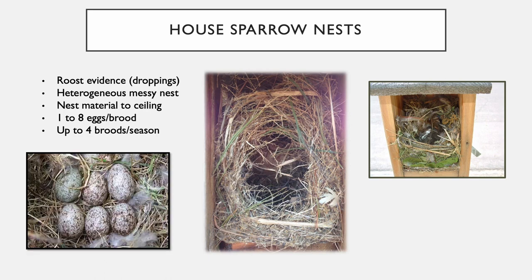The house sparrow egg color can vary somewhat, from almost pure white to cream to greenish or bluish. The left top egg in the right picture is a good example of this. Mottling is dark, almost black, and can vary as more streaky or speckled. Eggs are about 0.8 of an inch long. A house sparrow can have 4 broods per season, with 1 to 8 eggs in each clutch.